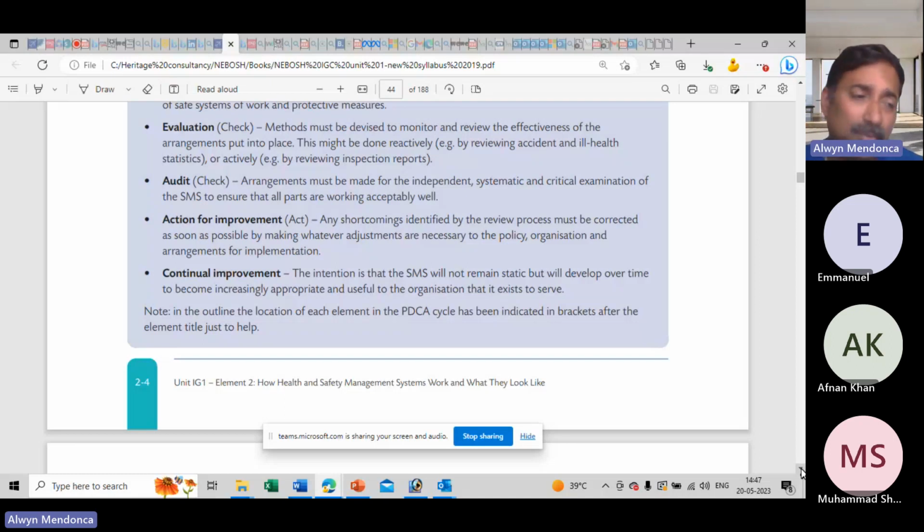Internal auditors can also do this, or if it is a certification audit, then the third party auditors will do this job. Once the report comes out from this monitoring, then comes action for improvement, called act. Any shortcomings identified by the review process must be corrected as soon as possible by making whatever adjustments are necessary to the policy, organization, and arrangements for implementation.